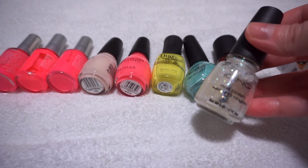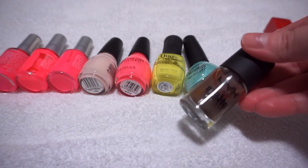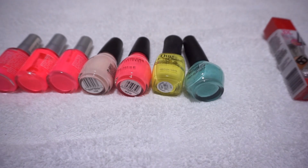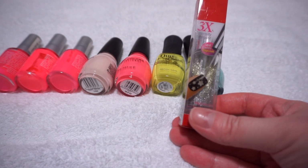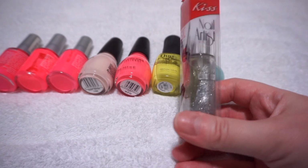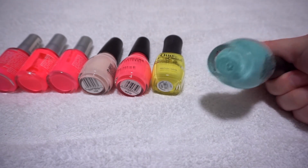This one is, I think, from Claire's. I will never use it again, and it's very old. I don't know what the hell I was thinking getting this one by NYX. I did want to create some Domo nails once upon a time, and I never got around to it. Yeah, I'm gonna toss this. This here is for nail art by Kiss. I might keep this in case I want to do nail art later on. Nicole by OPI. I don't think I'll ever wear this again. I don't know what shade this is, but it's gonna go.